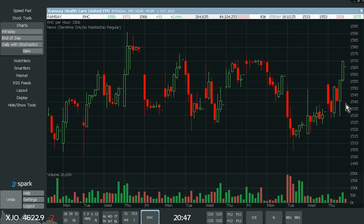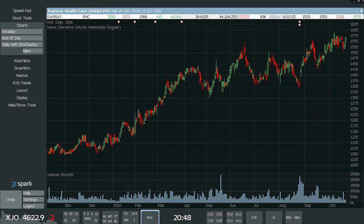If it gets down to 1540 and then looks like it's starting to bounce, I'd just take my profits and run. So who knows what the US will do overnight and where RHC will open, but nice little channel trade there to take advantage of while it lasts, and that won't last forever. I'm sure in the coming days it'll break that range and form a new trend, but at the moment it's very tradable.